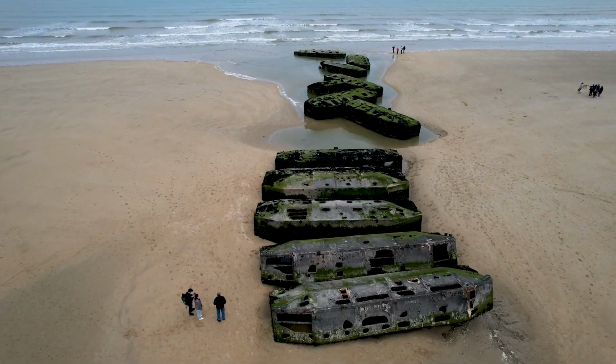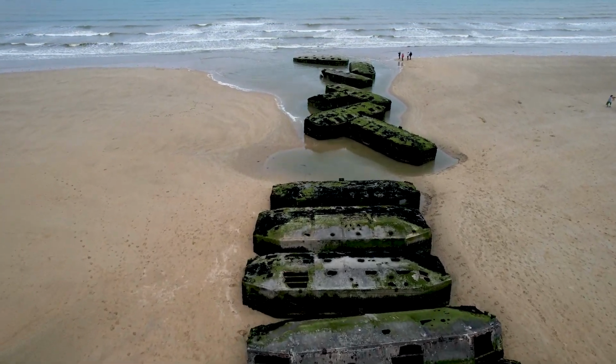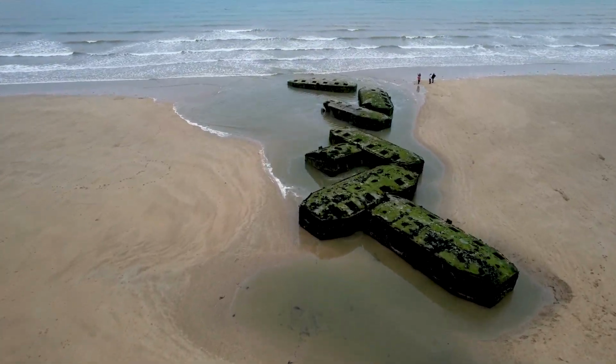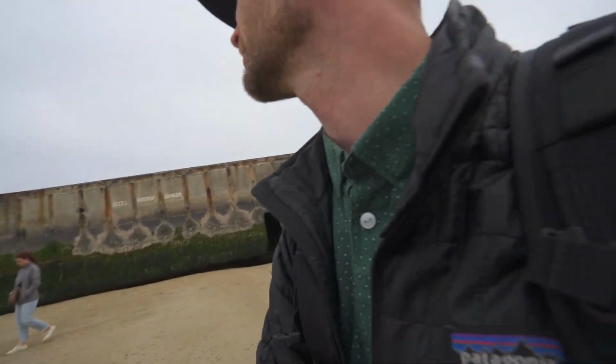On this beach are the remnants of 2 of the ports that were created by the Allied forces during World War II. At this port, there was, how many people did you say, Joe? 2.5 million men, 500,000 vehicles, and 4 million tons of supplies landed in Europe through the artificial harbors.